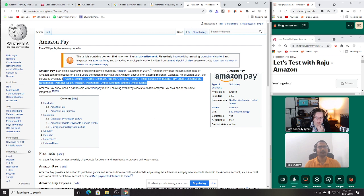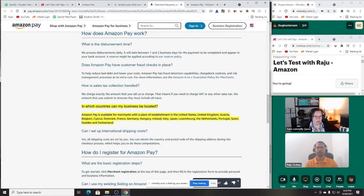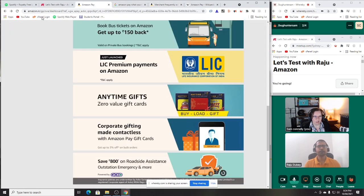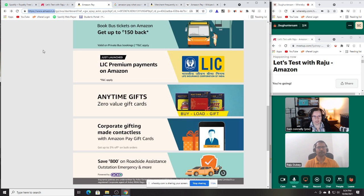What are the testing considerations for enabling a feature for a particular country? Do you use IP location, or is it based off just the domain name that you visit? For example, we're visiting Amazon.in. So I guess showing this feature is not dependent on the IP location, but it might be more related to the domain. If you type in Amazon.in, you get shown this feature.